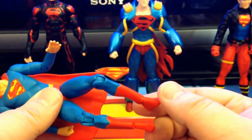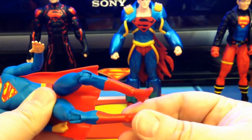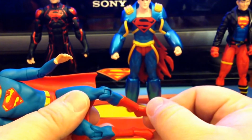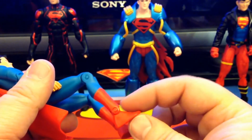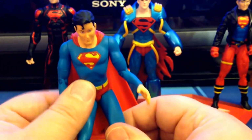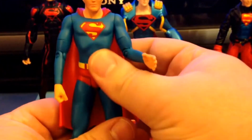And unfortunately, he does have ankle rockers. His are pretty tight. Actually, this one's really tight. I'm not going to mess with that one. This one's a little looser. This one I'm not getting to bend really at all, and I'm not going to mess with it. I'm just going to leave it the way it is. So he's very limited in the articulation department, which is perfectly fine.